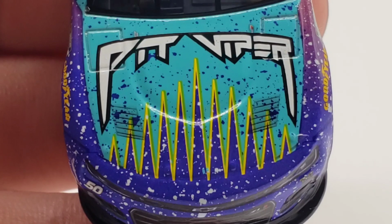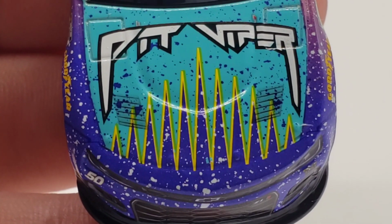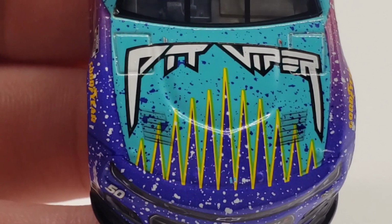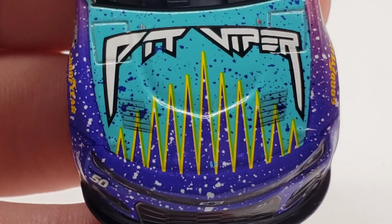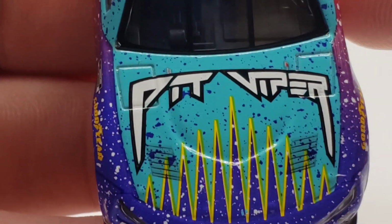I got these little triangle things. I don't know if that's like a transition of some sorts, or if it's just part of the design. I don't really know what's going on there. But either way, I got some spiky stuff going on. I don't know how I feel about the yellow outline for it. Oh, it just seems kind of odd. Maybe like a really thick black, because it kind of matches the Pit Viper up here. I don't know. I'm not a designer.